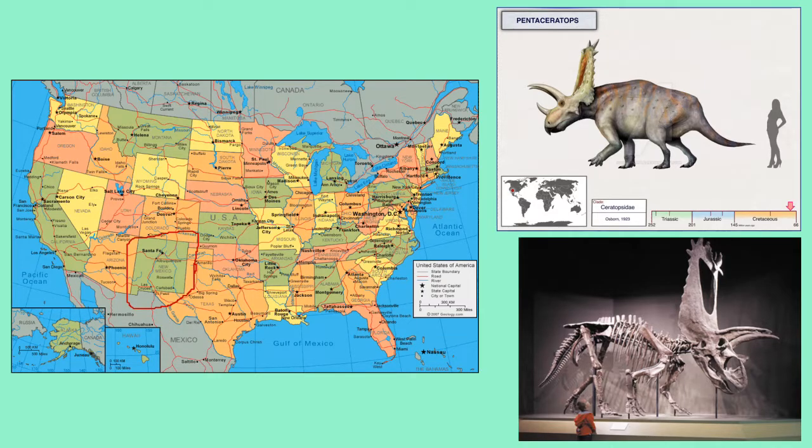And here's a size chart of Pentaceratops compared to a human female. And so it is kind of a large ceratopsian. It's not the largest of all ceratopsians, but it is close. It has one of the largest skulls of any dinosaur in the fossil record. So that's a bonus right there. It has one of the biggest skulls in the fossil record in terms of dinosaurs.